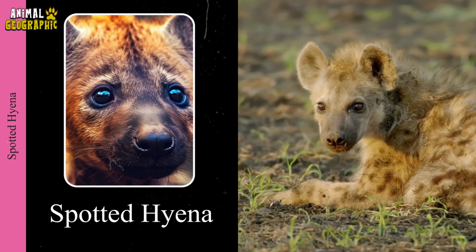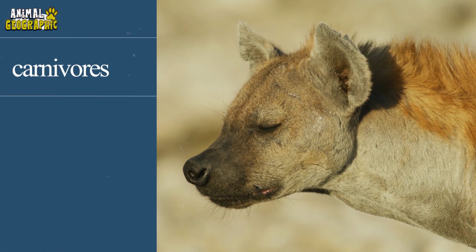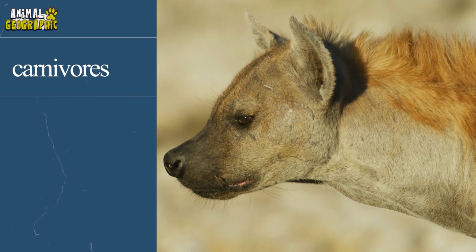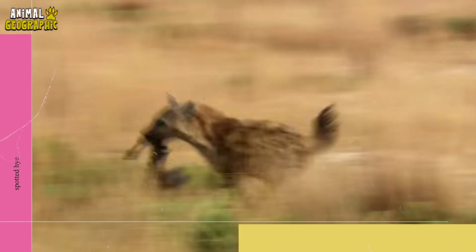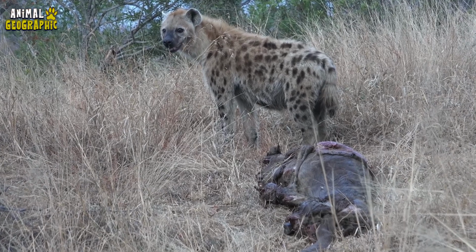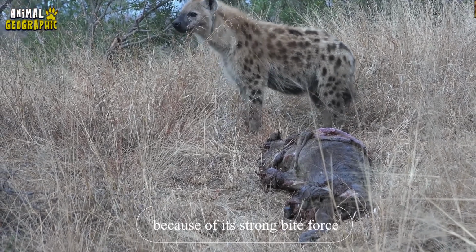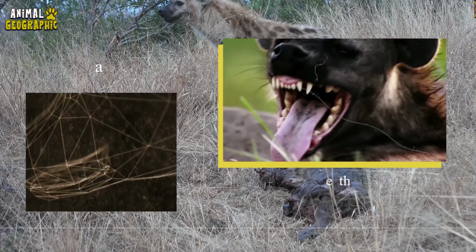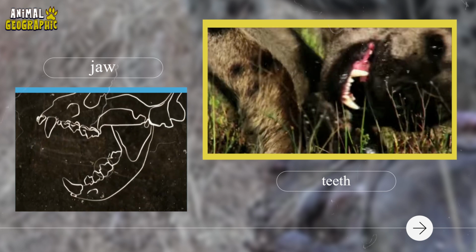Spotted hyena. It is considered one of the carnivores called scavengers because it feeds on the carcasses of large prey, as it greatly exhausts its prey, chasing it at a speed of 37 miles per hour and killing it immediately after inserting its teeth in it because of its strong bite force, with its teeth and jaw capable of breaking the bones of prey.